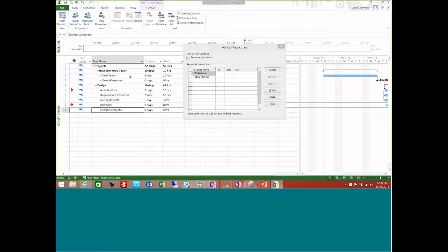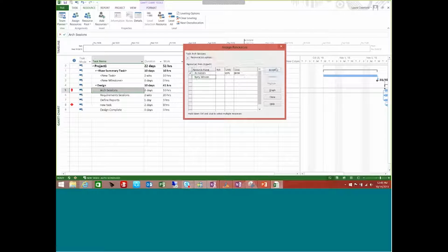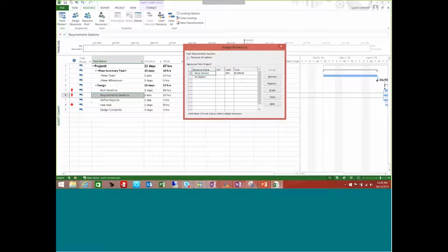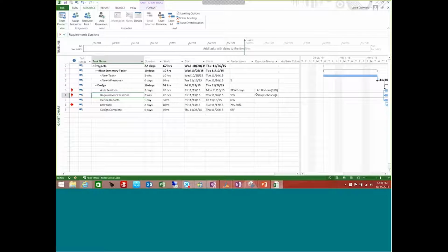So I don't have to open and close it each time I make a resource assignment. I can come in here, I could actually also assign Barry to this task too. Then I can jump to this next one, assign Barry, etc. You'll also see here units. I can adjust the units for my resources as well if I needed to. Once I close, you'll see that I have my resources assigned to my task.